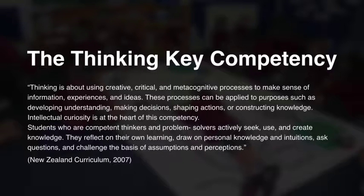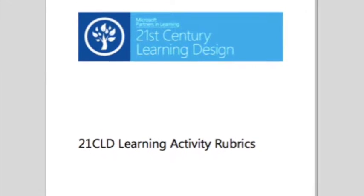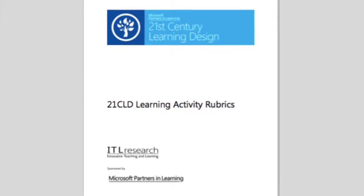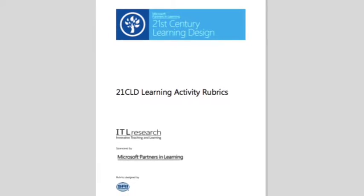The use of the skilled communication rubric is also supported by the New Zealand curriculum, particularly as it states that students who are competent thinkers and problem solvers actively seek, use and create knowledge. They reflect on their own learning, draw on personal knowledge and intuitions, ask questions, and challenge the basis of assumptions and perceptions.